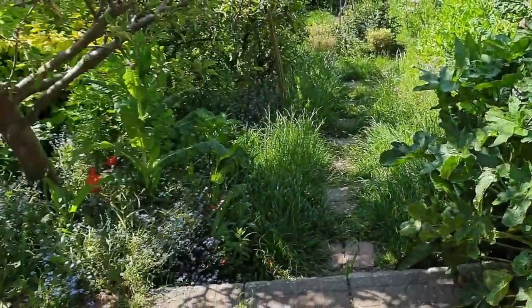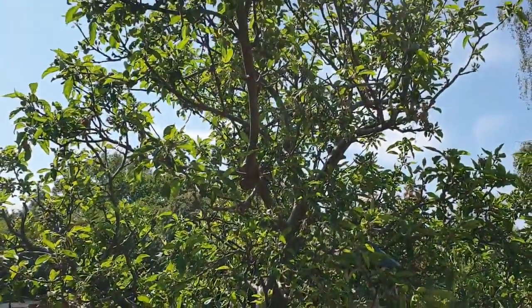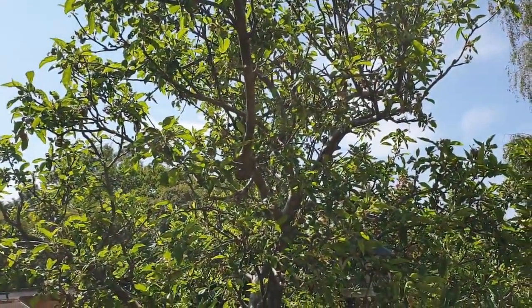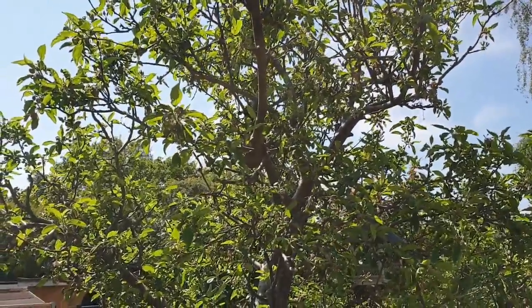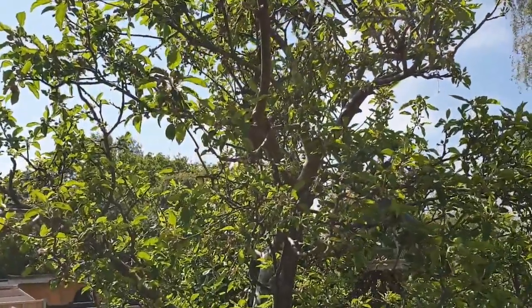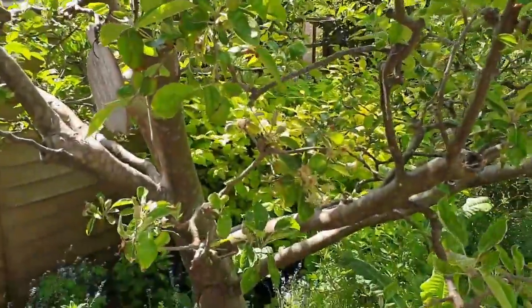And then we've got the apple trees. This is Ellison's Orange apple, which is flowering, or it's propagation day. It's supposed to be the 13th of May. It was a bit early this year, I think, which is quite good because it's my wife's birthday, so I thought it was lovely. And of course, we feed the birds.